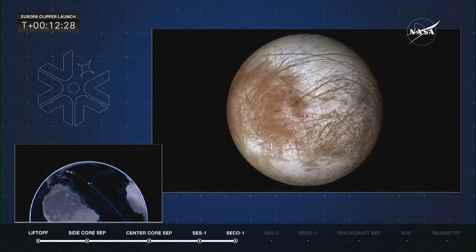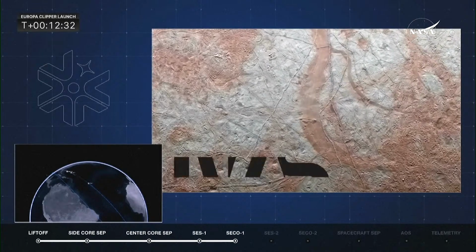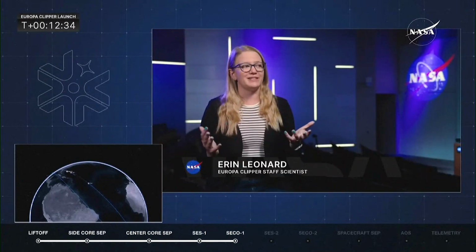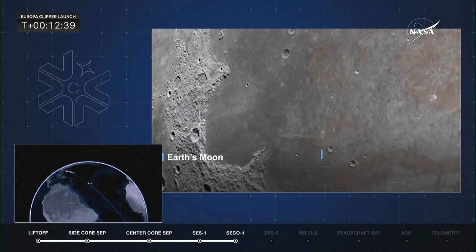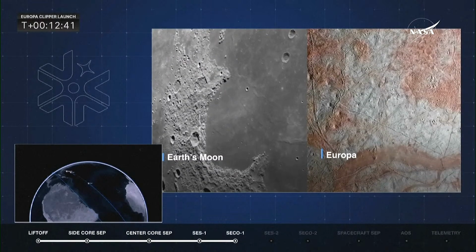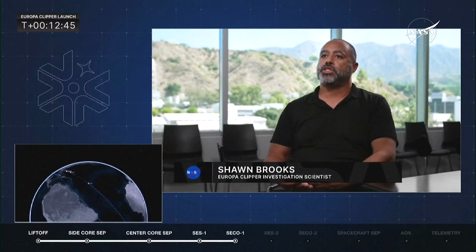I just love Europa's surface. I think it's one of the most complex surfaces in our solar system. Typically, when you look at another planetary surface, it's covered with craters, just like our moon. There are shockingly few impact craters. So that means something is going on to erase the craters, just like happens here on Earth, and on Earth we call that geology.